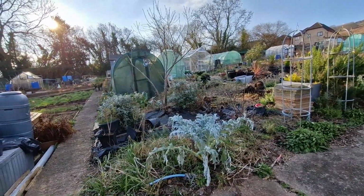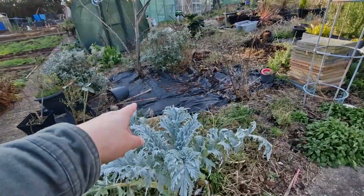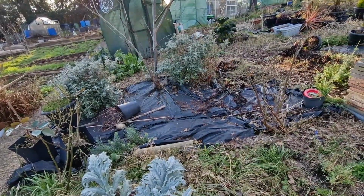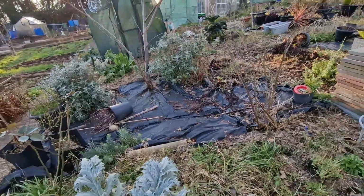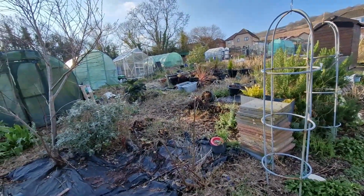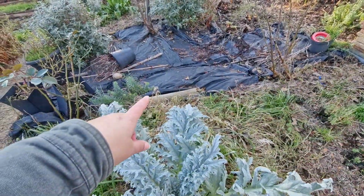This is plot 1, back in January, and I was just coming back to the allotment to look over everything. And I'm going to show you how we've redeveloped it. I did have a few videos, but I seem to have lost them. So this is the earliest video I have. This is back in January, and this is how the plot looked back then.